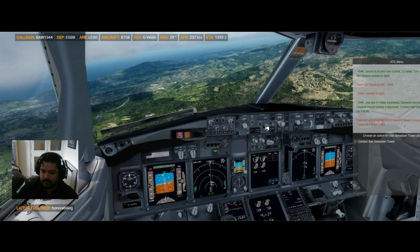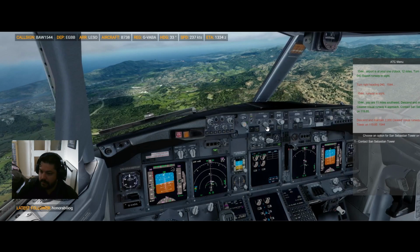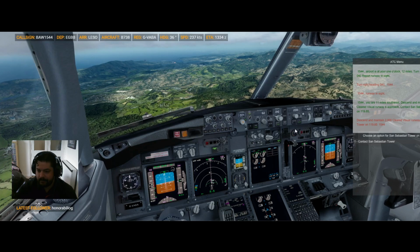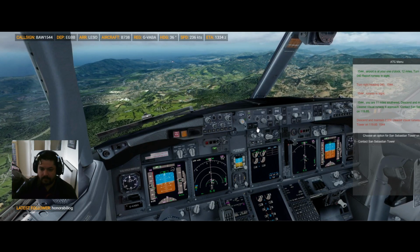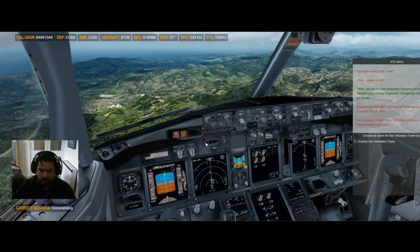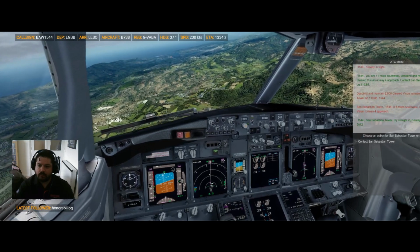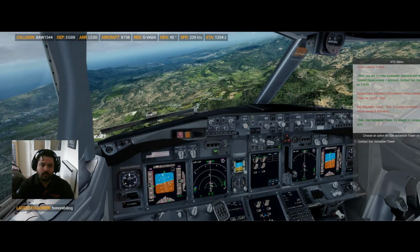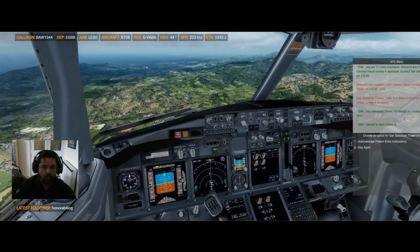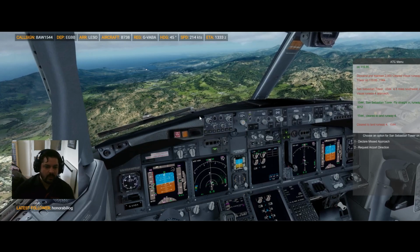Descend and maintain 2000. Cleared visual approach Runway 4. Tower on 119.85. 1544. Obstacle Tower, 1544 is 8 miles southwest inbound visual, Runway 4. Straight in Runway 4, altimeter 3012. Cleared to land Runway 4. 1544.